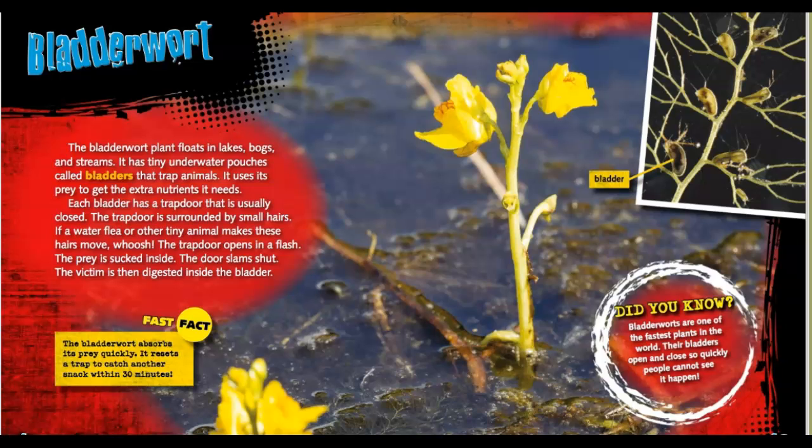If a water flea or other tiny animal makes these hairs move, whoosh, the trapdoor opens in a flash. The prey is sucked inside. The door is slammed shut, and the victim is then digested in the bladder. Fast fact: the bladderwort absorbs its prey quickly. It resets a trap to catch another snack within 30 minutes.